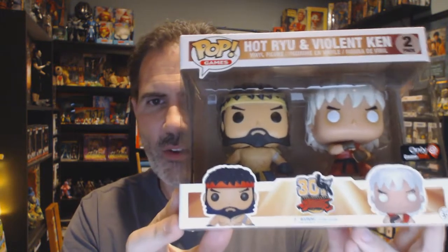Additionally, I also managed to get my hands on this, which is the Hot Ryu and Violent Ken 30th Anniversary 2-pack. So I'm that much closer to getting that set completed, which has been really difficult because it seems like every time they add a piece to this set, it's another exclusive from somewhere and I can't find it. So let's go ahead and put this where it belongs, which is right back here.